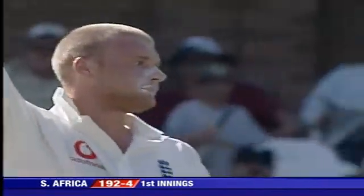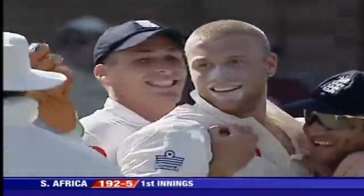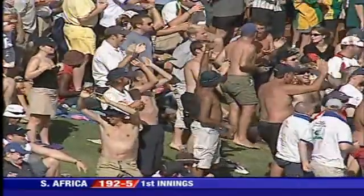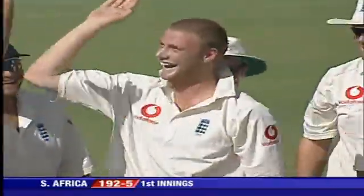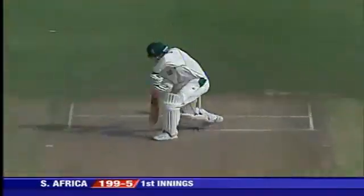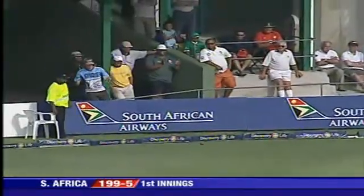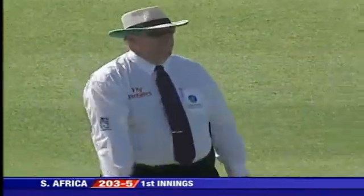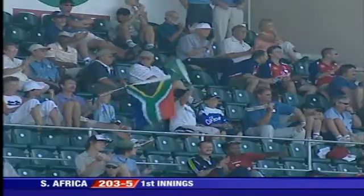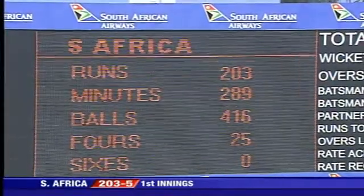Well, there you go. He's probed away around that off stump. Not a great leave. His team are in trouble. No, he's dug them out of it. Shaun Pollock, his first boundary, also brings up the 200. 203 now. South Africa for the loss of 5 wickets.